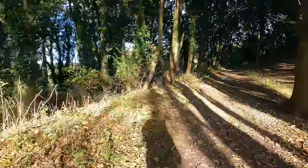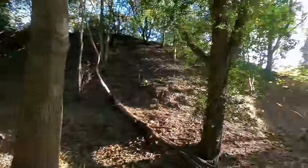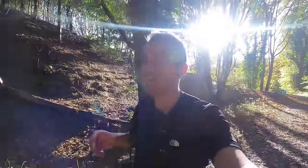So I'm going to keep pushing on, and I wasn't really expecting it to be a path like this, to be fair. Never walked down here once. So we'll see how far it goes, and I hope we do find some stuff.